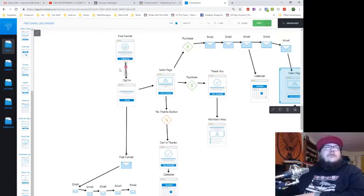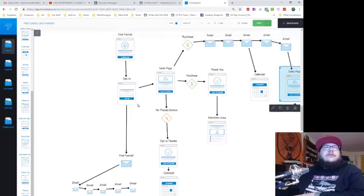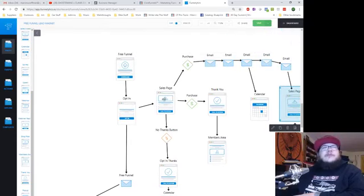We have a lead magnet. Get them to opt in. Once they opt in, they get the funnel. They get dropped into the sequence. Then they're also going to be upsold on the funnel vault.